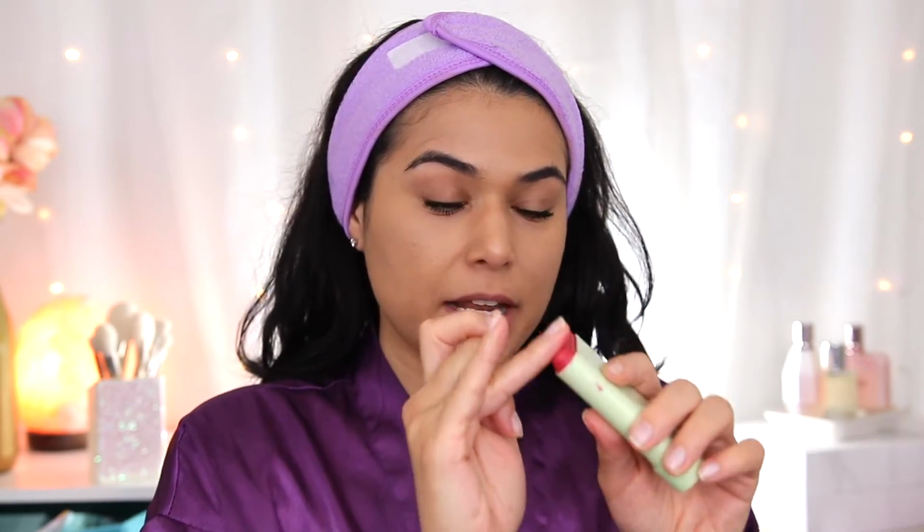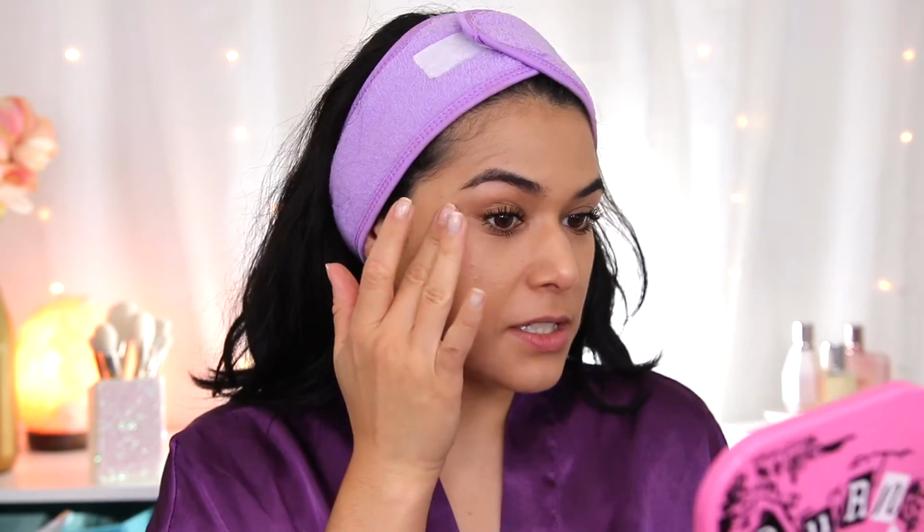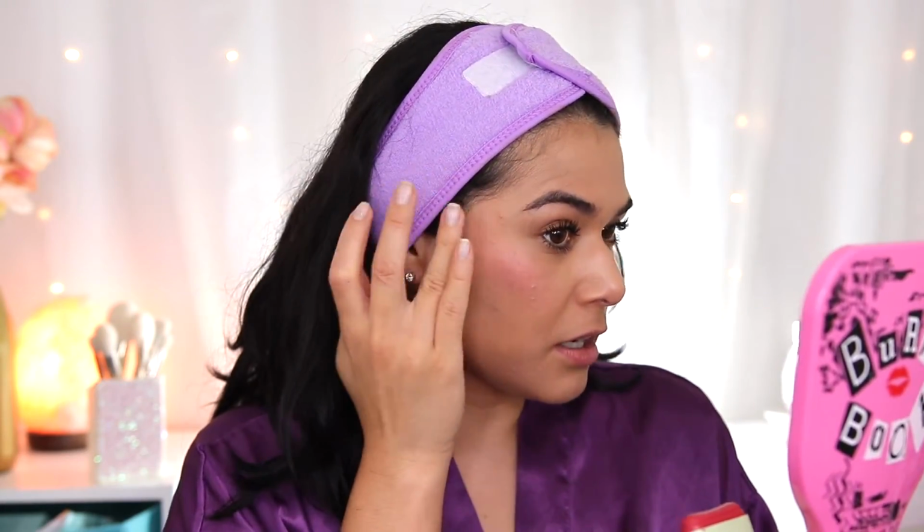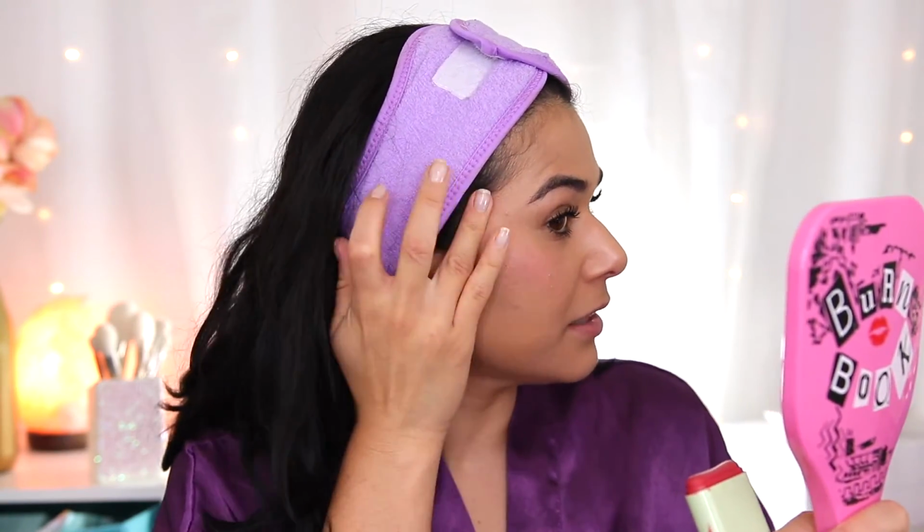So I'm just gonna go ahead and apply it with my fingers. It is very pigmented, so a little goes a long way. And I find either tapping this on or using a stipple brush is usually the best. Don't just swipe it on. I know that's what it looks like it's designed for, but that always tugs product out of place. I don't know why they made it like that.